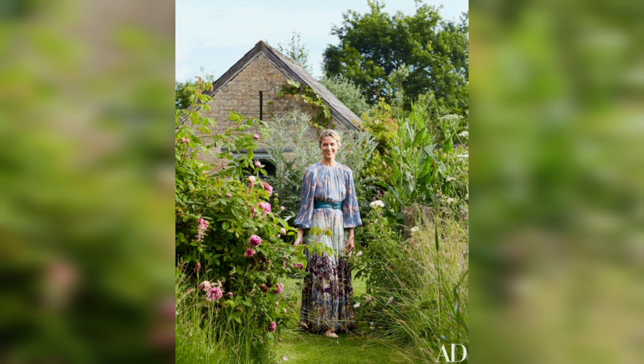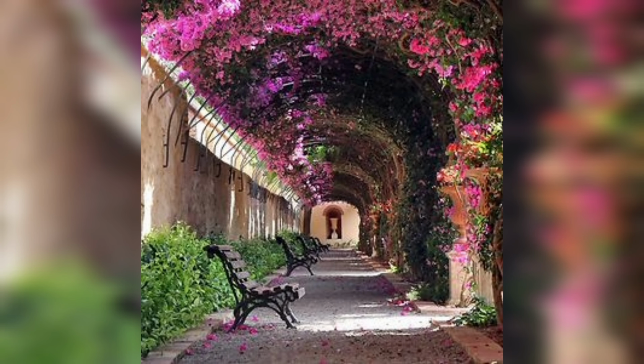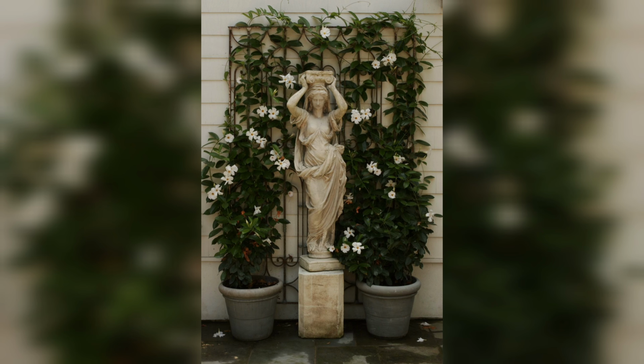Wildlife and biodiversity. A garden that supports a variety of wildlife, such as birds, insects, and small mammals, can add an extra layer of beauty and interest. Planting native species can promote biodiversity and create a healthier ecosystem.